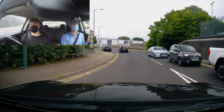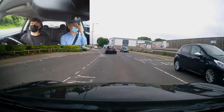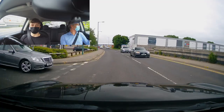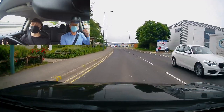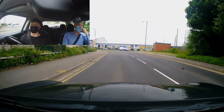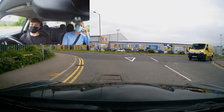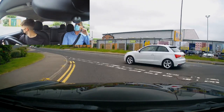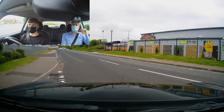I know we had to keep more over because of the pedestrian. Yeah. So I suppose you'd be forgiven for that. But you start to go quite fast. Why was that? I don't know. Learner's favourite saying. I can see why you've done it though, but not so fast, just take your time. It's only a 30 round here, isn't it?